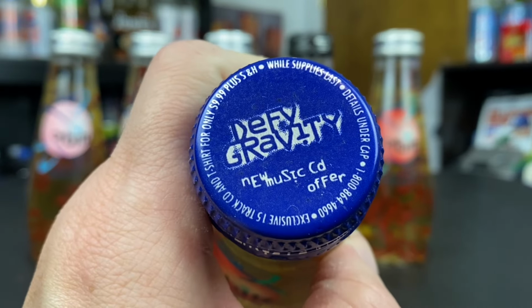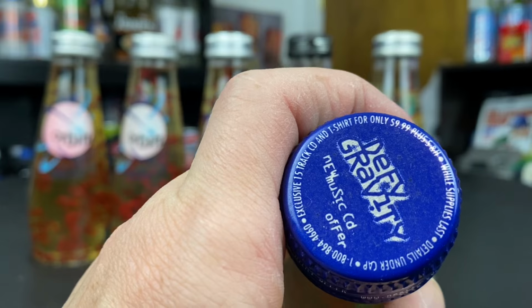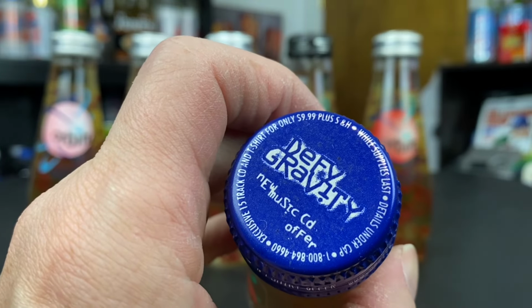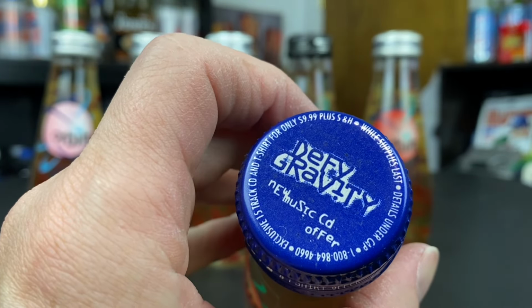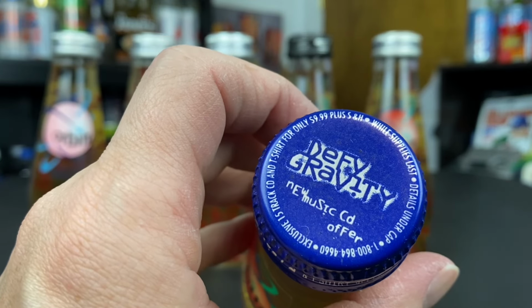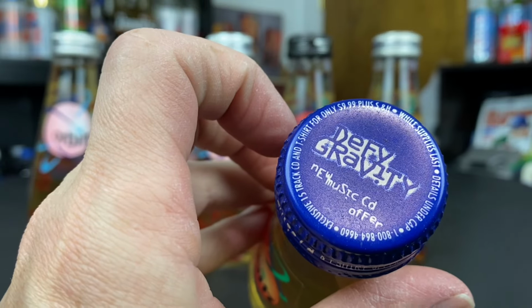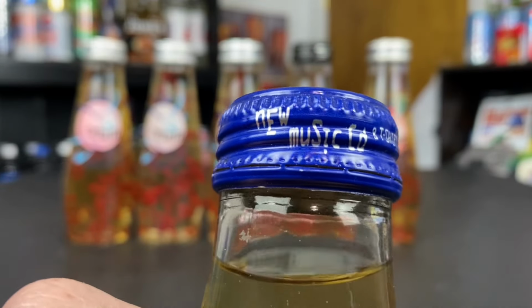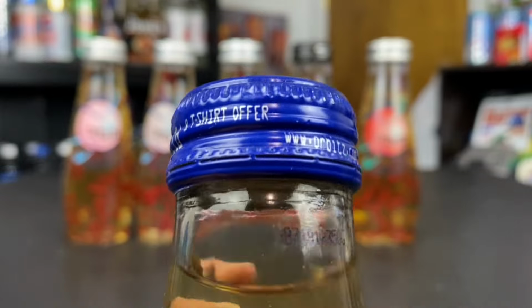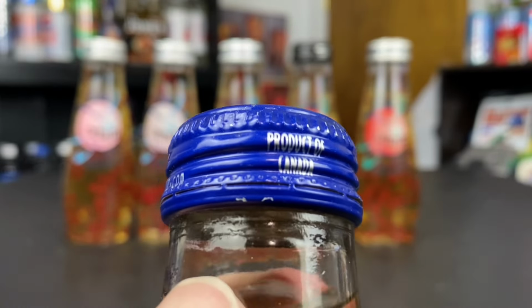Under this cap, there was an offer for more details on how you get this exclusive 15-track CD and a t-shirt for only $9.99 plus shipping and handling. Which, at this point, that's kind of a steal, you know, to get some exclusive stuff, especially just to get a t-shirt. That's a good deal. So on the side, it says, new music CD and t-shirt offer, Orbitz.com, product of Canada.